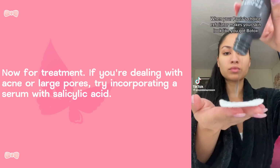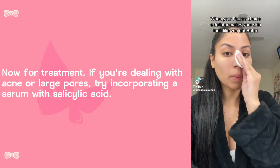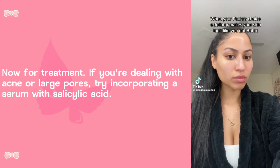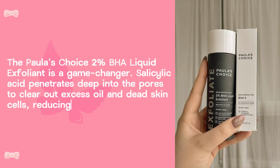Now for treatment. If you're dealing with acne or large pores, try incorporating a serum with salicylic acid. The Paula's Choice 2% BHA liquid exfoliant is a game changer. Salicylic acid penetrates deep into the pores to clear out excess oil and dead skin cells, reducing breakouts.